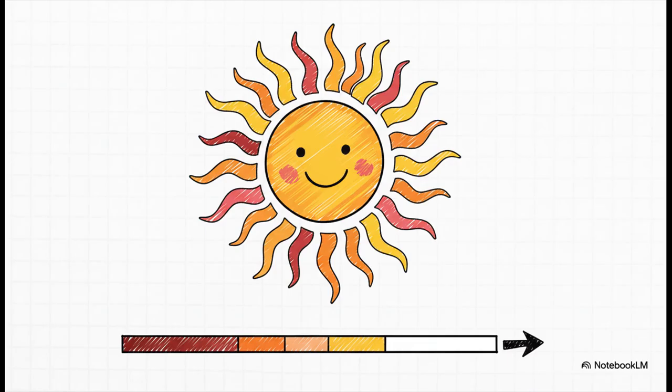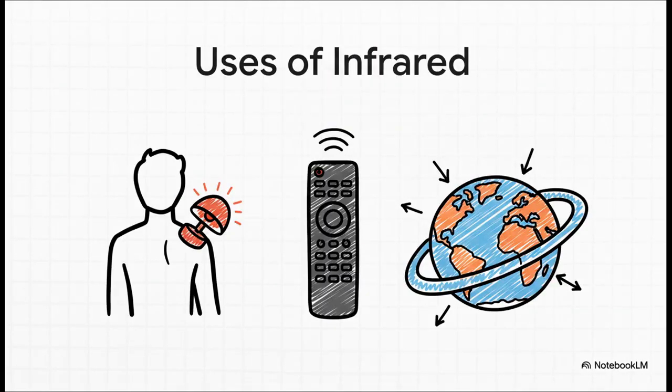Next up, we've got infrared, which is something we all feel every single day as heat. Yep, these are literally heat waves. Any hot object is giving them off. We've harnessed them for things like your TV remote control and for physical therapy. They also play a huge role in the greenhouse effect, helping to trap heat and keep our planet warm enough for life.